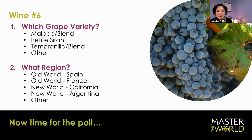Petite Sirah, certainly at its loudest, can be as powerful as this wine. And what else to say about it? It's often in field blends. So we don't see monovarietal Petite Sirah that often.